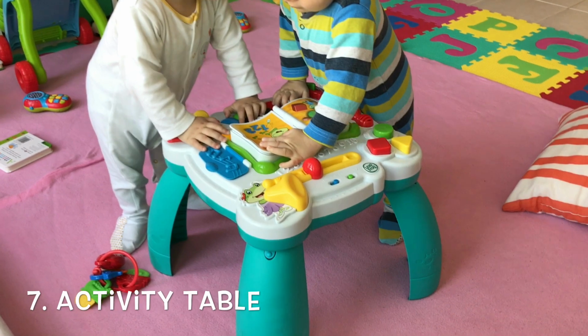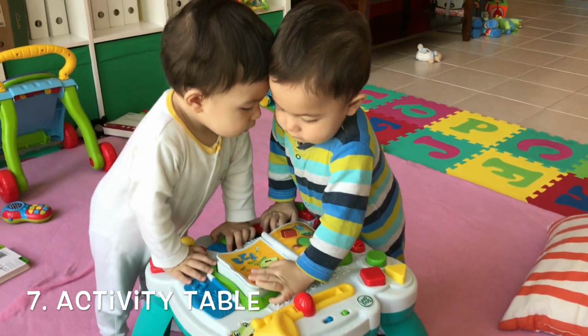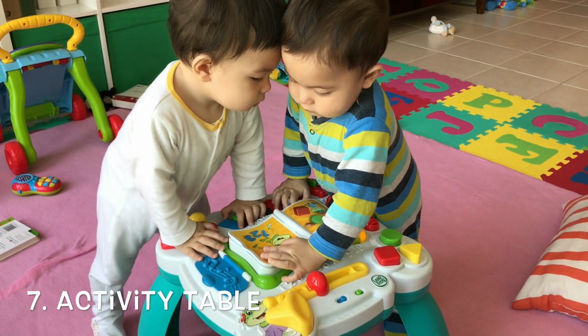Plus the activity table actually helps to make this curiosity to play around.